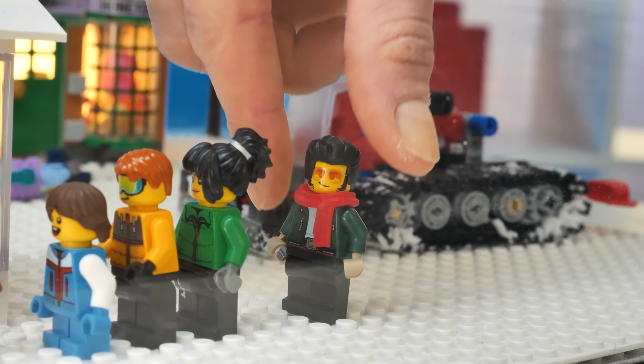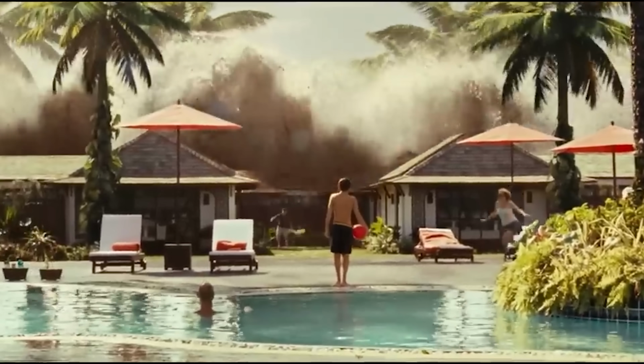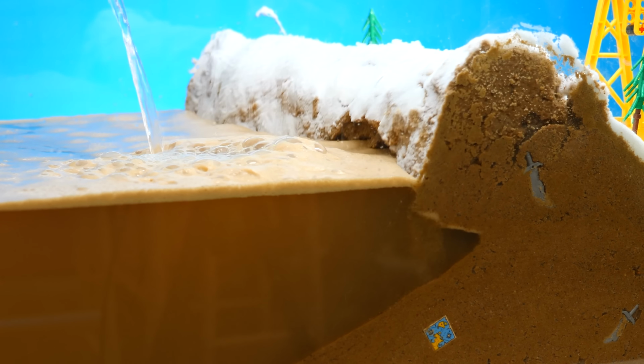While our crew is having a wonderful time, I have a different plan for them. I will simulate a flood. Because let's be real, water can also be a bitch. So I will slowly fill the opposite side of the ski resort with water. And now all we need to do is just wait till it breaks.